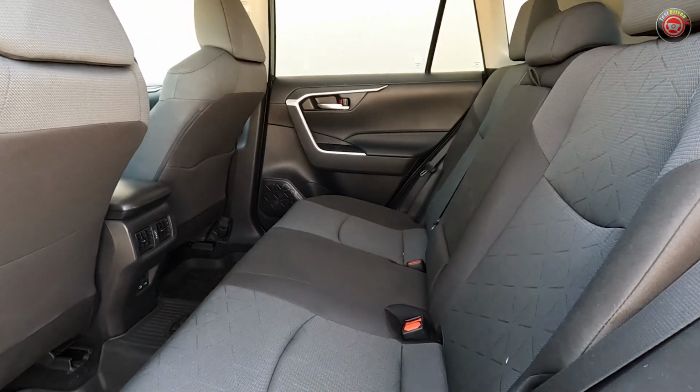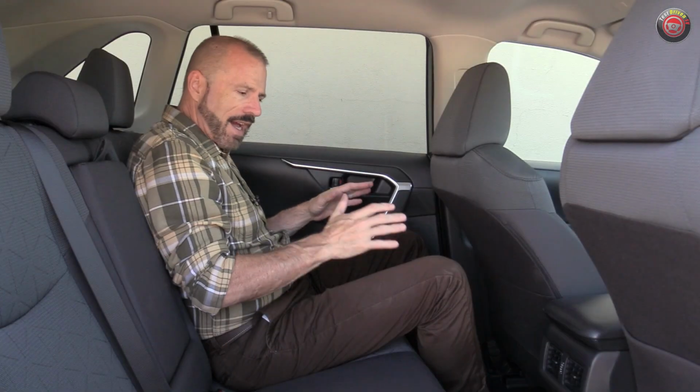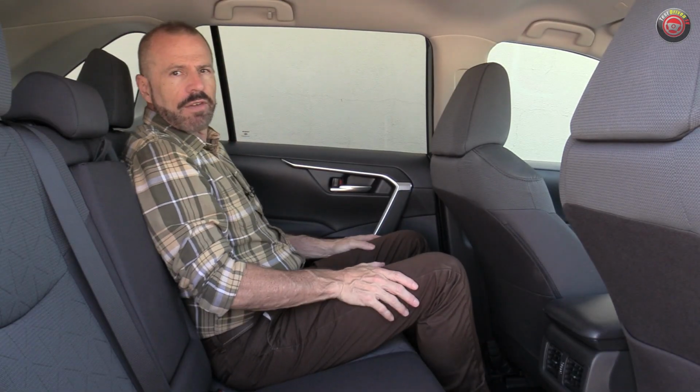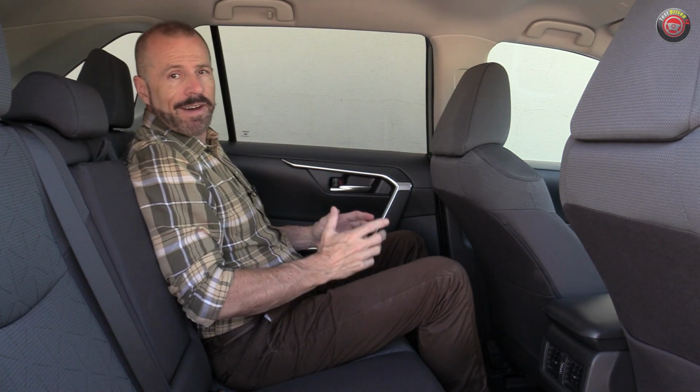The downside, I'm sitting down kind of low. My seating position is sort of down, my knees are perched up. I don't have a lot of support either. While this seat isn't entirely flat, I don't feel like I'm held in it.